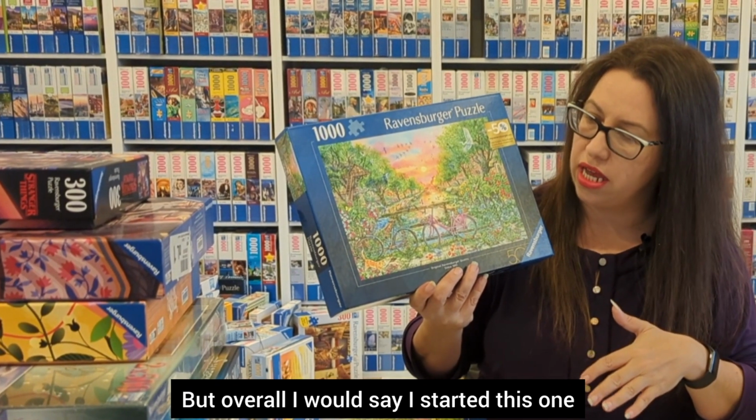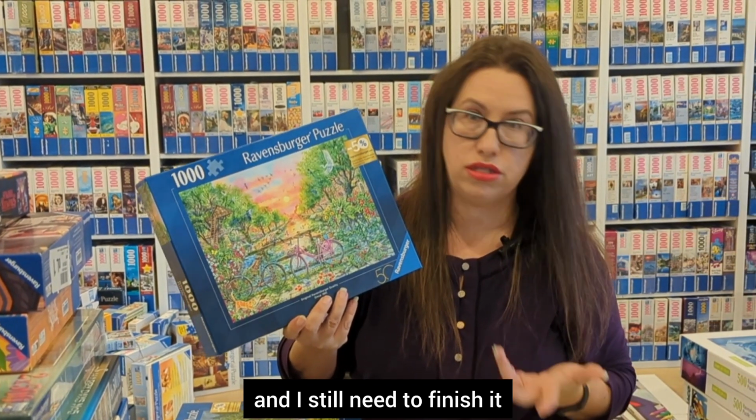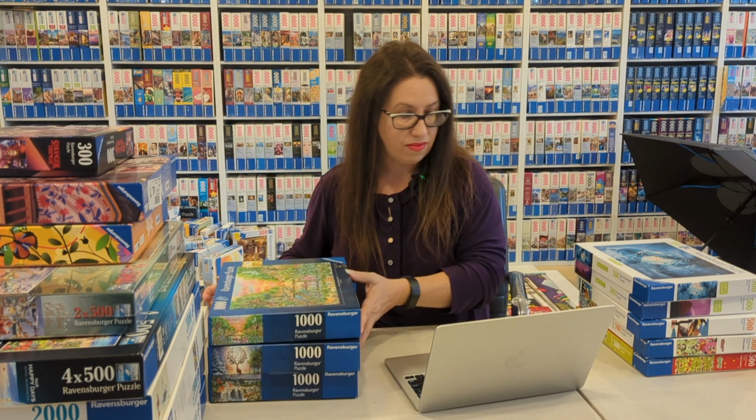But overall, I would say I started this one. I've done, of course, all of the sky, and I've done the bike here, and I still need to finish it. So I will work on it and make another video at some point on puzzles that I've done.